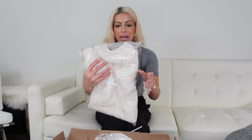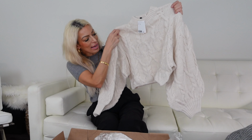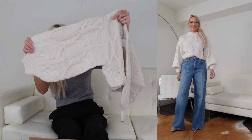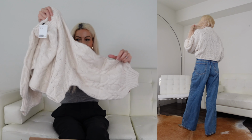Next up, looks like another sweater, a nice thick cable knit sweater. Oh, and it's really cropped. Oh, I like that. That's super cute. Look at these humongous sleeves here. Oh, this is gonna look so darling on, I think. It's really, really cute. Another nice crew neck. Oh, I think this is gonna look so, so cool.